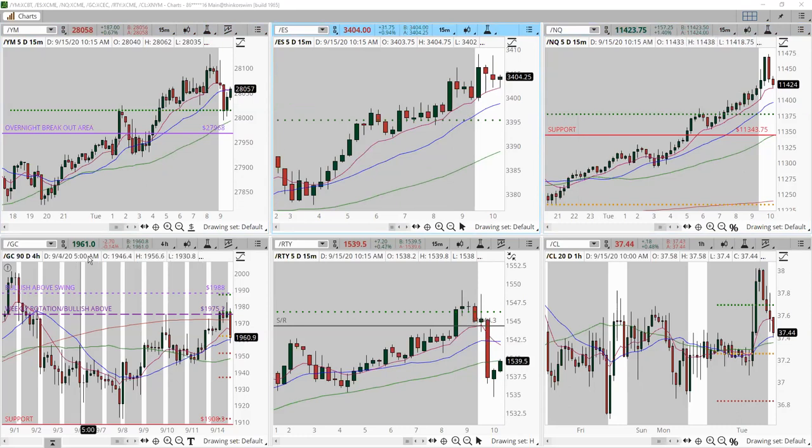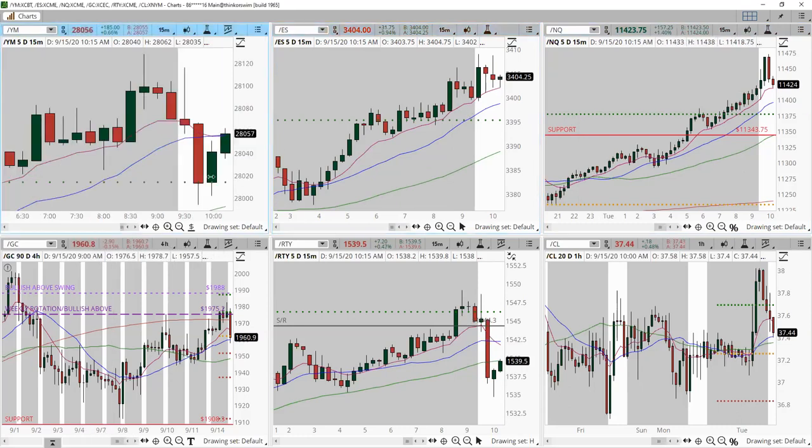The Dow, actually 15-minute rotation here, but struggling with this 20 SMA. I'm still waiting on the mini S&P trade. The mini S&P trade is intact, so it has not violated the parameters. Stop still holding. That's the trigger.